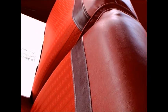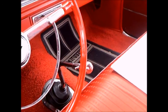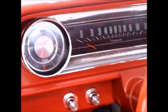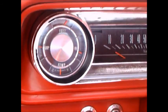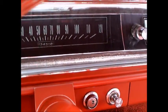Beautiful condition inside. There you see the original upholstery that would have been on the Biscayne. There's the four-speed. And you'll see the instrument cluster tells you that this one has 23,000 miles, I believe.